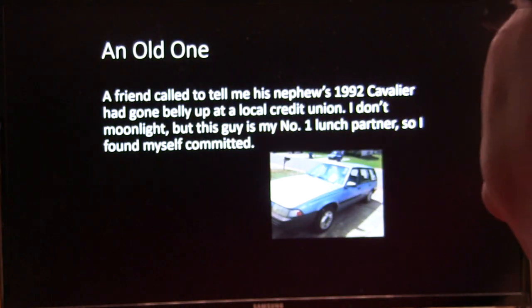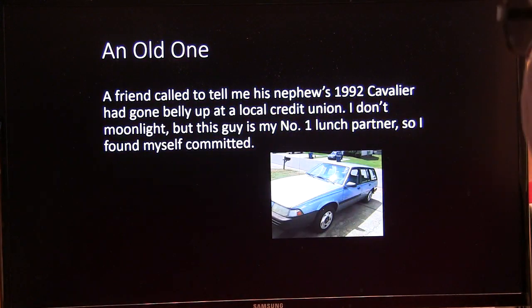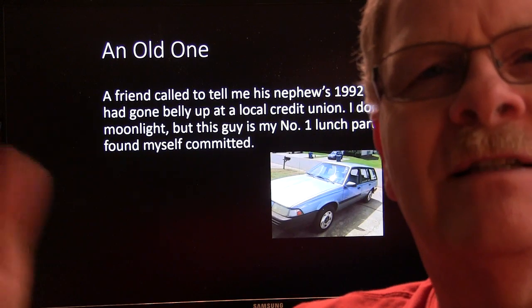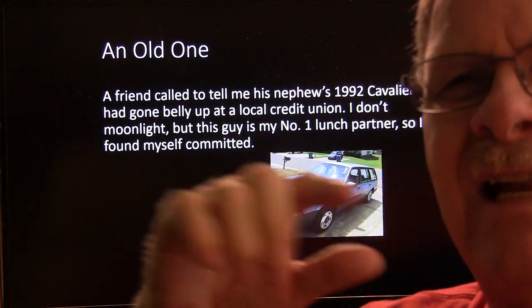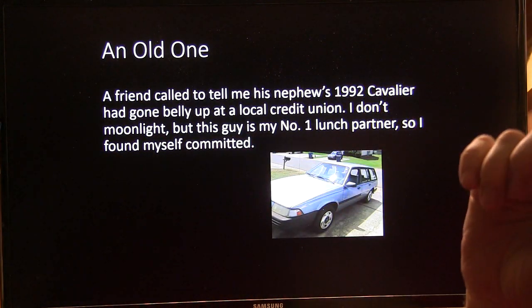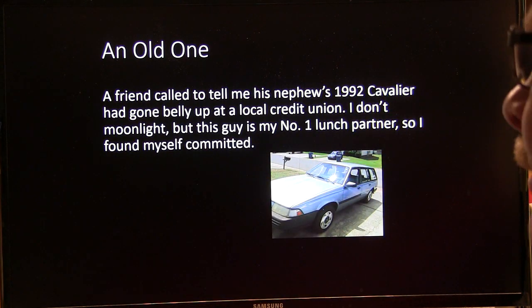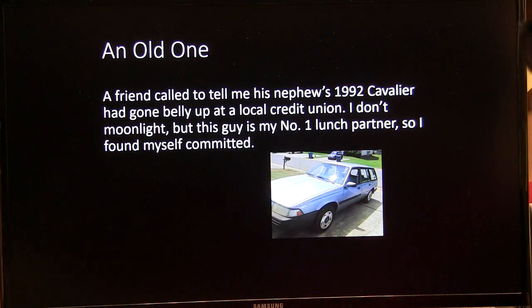Anyway, his friend called me to tell me his nephew's 92 Cavalier had gone belly up at the credit union. This thing just sitting out there at the credit union wouldn't start. It was like 90 or 100 degrees out. It was really hot that day. I don't moonlight, but this guy's my number one lunch partner, so I found myself committed. That's the actual picture of the car.